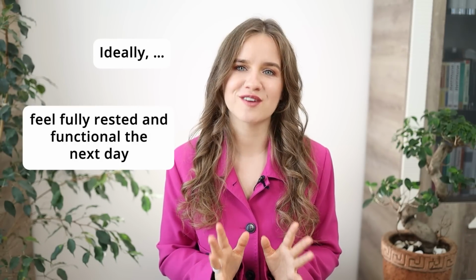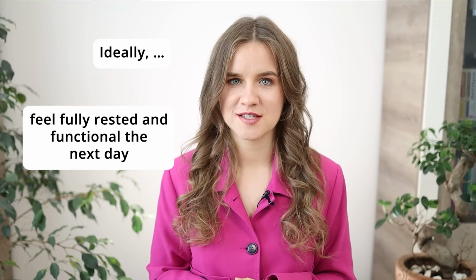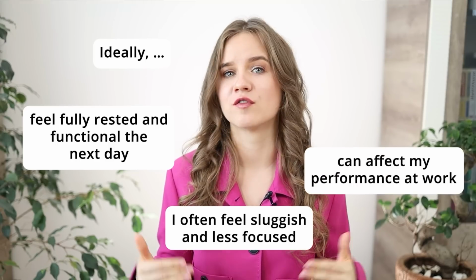How much sleep do you need every night? Ideally, I need about 7 to 8 hours of sleep each night to feel fully rested and functional the next day. If I get fewer than 7 hours, I often feel sluggish and less focused, which can affect my performance at work and my overall well-being.